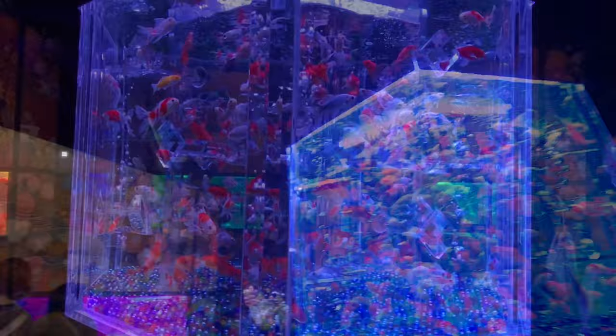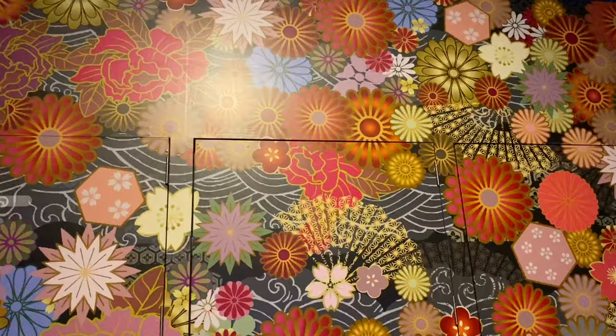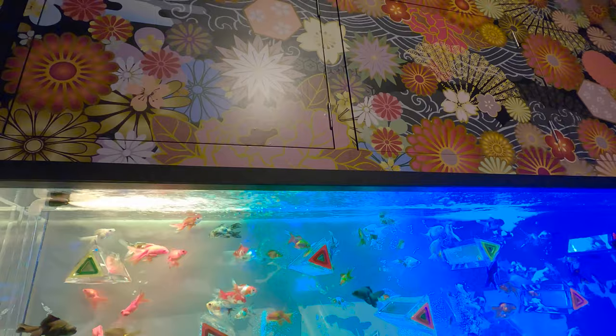When the creator was asked why he chose goldfish as the main element of his art pieces, he replied that people may not know that goldfish do not exist naturally in the ocean, but were made by man to be appreciated. Therefore, he chose to make them center stage and the true stars of his artwork.